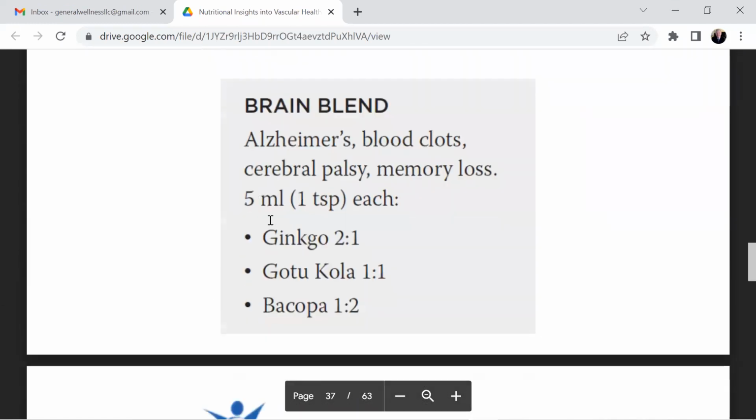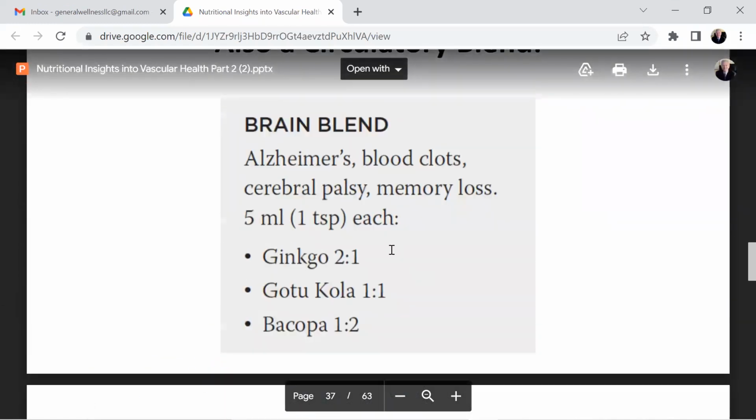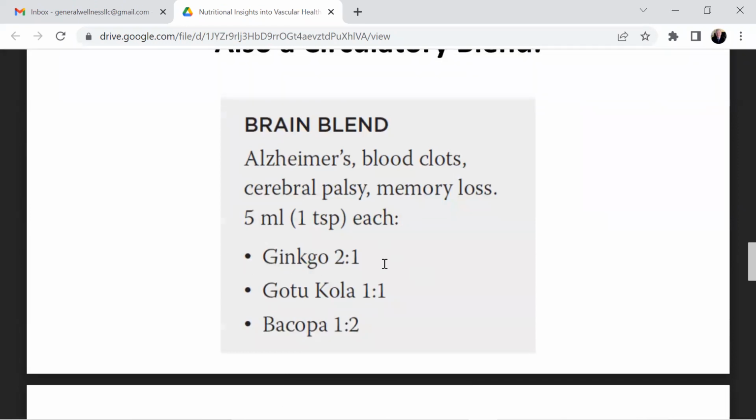The ginkgo in this formula is what helps. This is WD-40. This helps lubricate and reduce the friction on the red blood cell to move through the arterial structures and the veins and the capillaries of the body. The red blood cells move more easily through the vasculature because of ginkgo. So think of it that way.